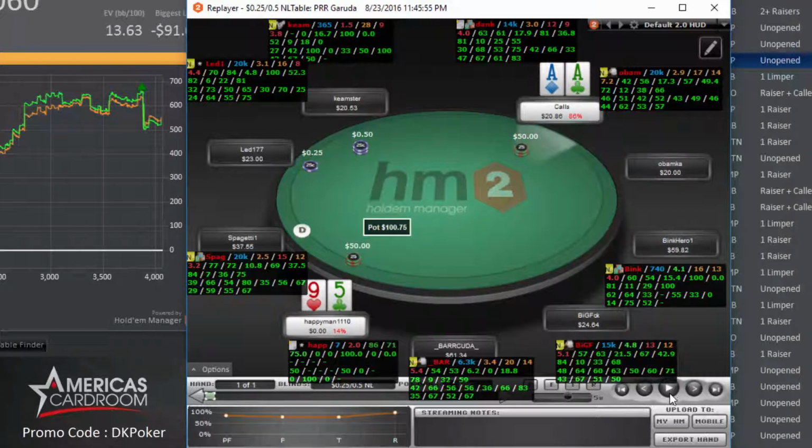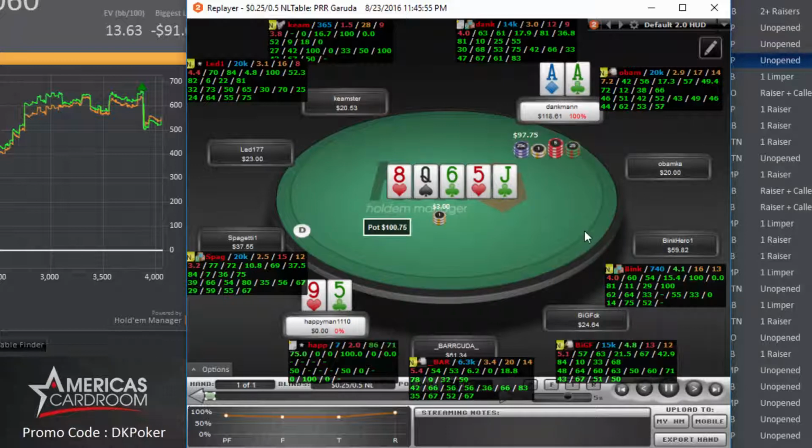Easy call. Very surprised to see what we're up against. 9-5, but he does have a lot of outs on the flop. Picks up a couple more outs with that 5 on the turn, and we avoid him and pick up a pot right there of almost $100. That was the first hand this player played, and he just decided to give us $50. Thank you for that. Come back anytime.